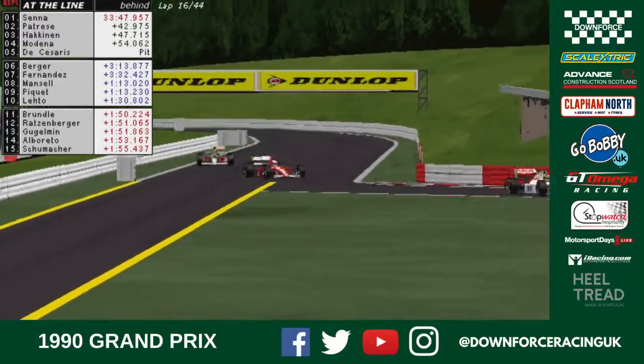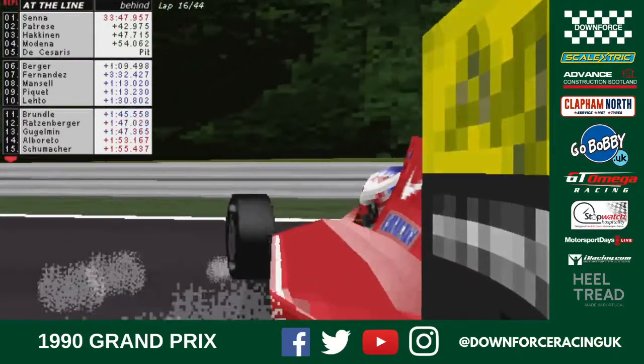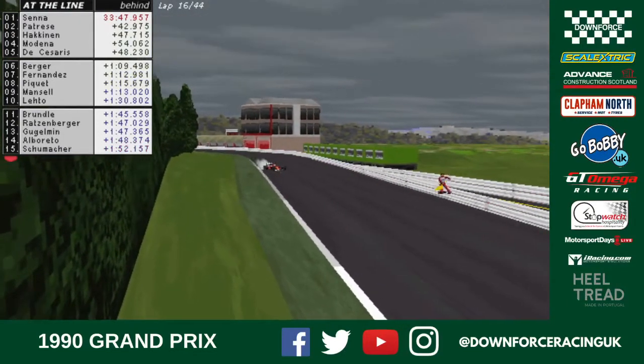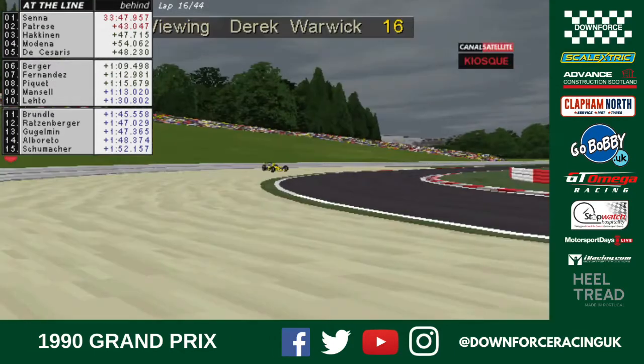Mansell closing up on Fernandez. And what's happened? He's closed up on the Mexican. And let's see. Oh, whoops, he just hops over the curbs. Spins the Ferrari. It's the lightest of lube taps with the barrier, so Mansell can get that going again. But having already had an incident, he really doesn't need another one. So Mansell does get going again.